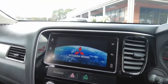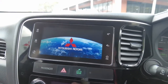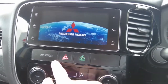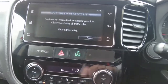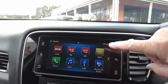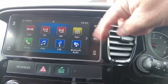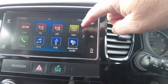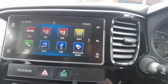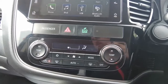So as we jump in, our audio unit sort of draws our attention first. So as that starts up and fires up, it'll go through its thing. You'll see underneath the audio unit we do have hazard lights and our eco mode, just because I'm going to speed through this. Here you can see digital audio, FM AM radio, our phone controls, it's all touchscreen. Our app button will change to Apple CarPlay or Android Auto depending on what phone you're running, and that is as easy as plugging it in to get that started.